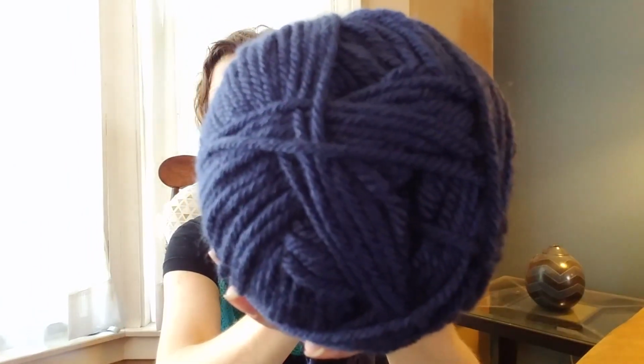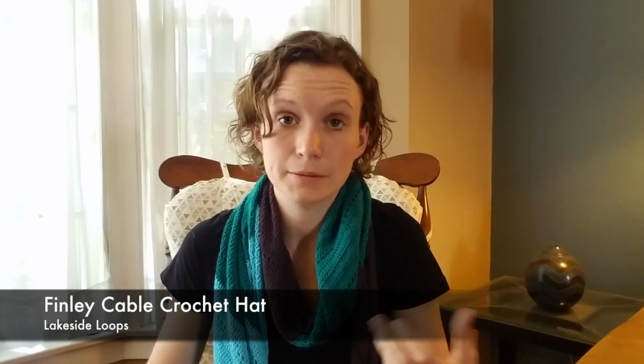Yeah, 100% acrylic, worsted weight, and this is navy. So the pattern that I'm using for that is, I didn't write it down. I don't have it for you. It's a pattern by Lakeside Loops, and she sells on Ravelry and Etsy, and it's a cabled hat that is really pretty. I'm very excited about it. I love doing crocheted cables.